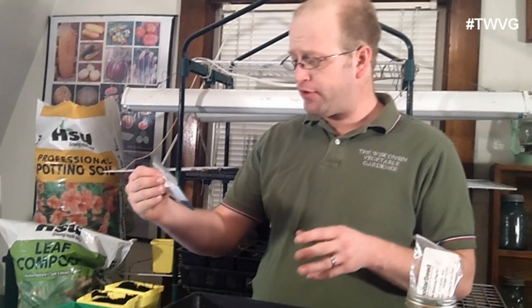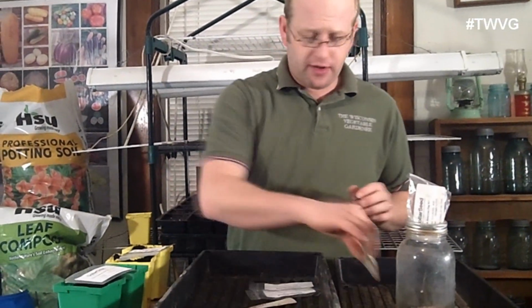The neutral day onion is going to be a Southport red globe onion, and we're going to grow some short day onions strictly for the green top portion of it, and that's going to be some Vandalia onions. So we're going to keep those over here so we don't get any of that mixed up. Now, here's how we're going to do the onions.